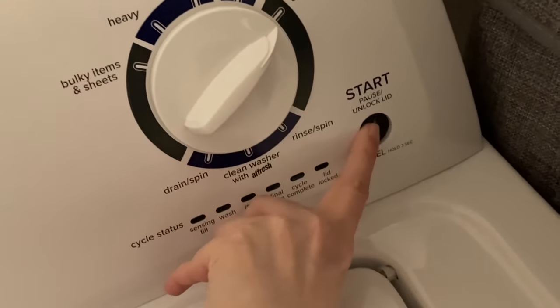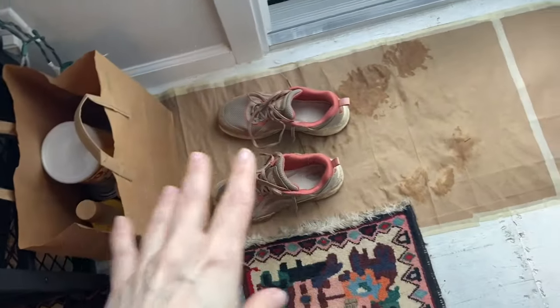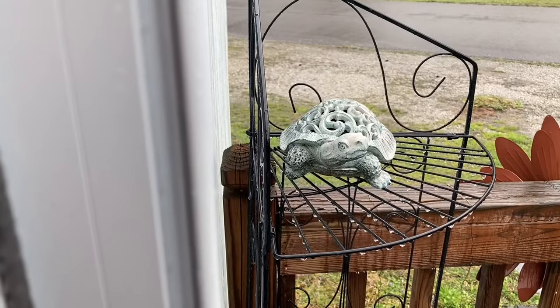Well, tied, cold, delicate, start. I got the jeans in the washer. I've got my clothing pile here. My shoes are drying. It's been raining really hard. It's lightened up a little bit. Turtle got rained on. I'm rolling out this sweater here.